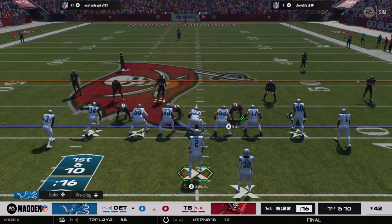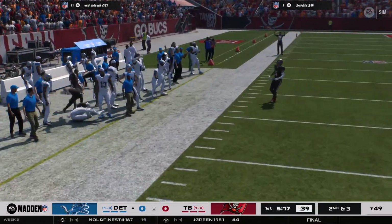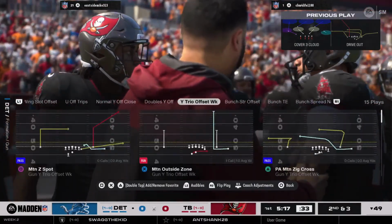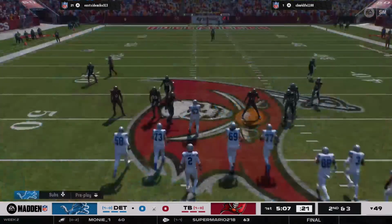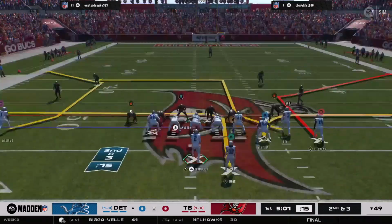Here we go, here we go. He'll look to throw. Hits him on the out route. And he's forced out of bounds after picking up about 7. That's what you call efficiency. Exactly what you're looking for in 1st down. Textbook. It sets up 2nd and very manageable, and then creates that space if you want to take a shot downfield.